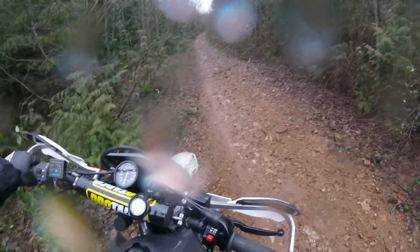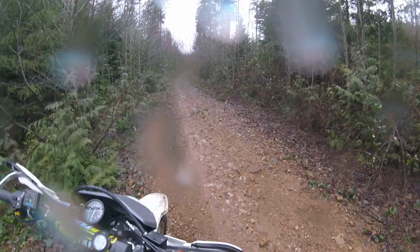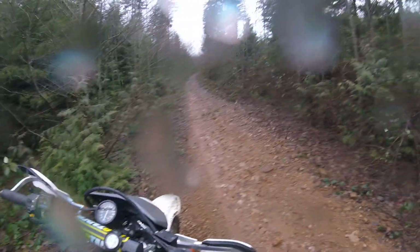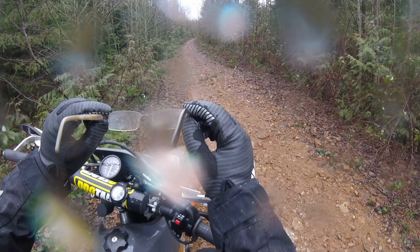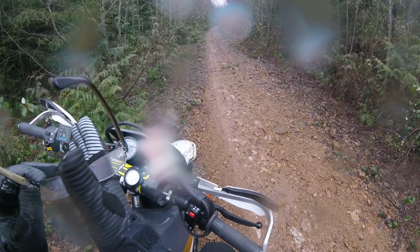So I went and bought this new helmet. This is the Bell MX-9 Adventure, because I couldn't use the goggles. Goggles kept fogging up my glasses. So here's what happened when I just put the shield down. I put it down because it's starting to rain just a little bit.